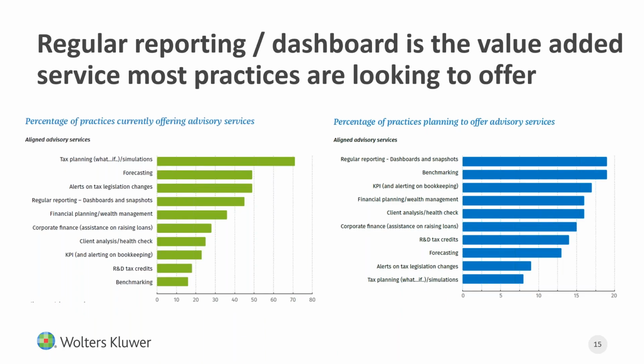Just to touch on the research that Gareth has already referenced, the reason I'm bringing this back up is if we look on the right-hand side, on the graph, and look at the advisory services that practices are looking to offer, regular reporting, dashboards and snapshots came out top as part of that research. And that is exactly where the Finsit solution sits. So again, it emphasises the need for a solution for our customers in this space.